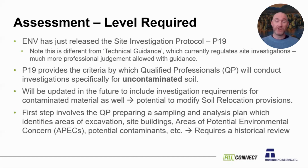It also means that when there's not clarity in the protocol, that creates issues for us, because we're reluctant to go outside those borders when it is in a protocol. So we'll just have to see how some of this plays out in real time. So it does provide the criteria which QPs are going to investigate uncontaminated soil. Again, this is all for uncontaminated soil. If you've got contaminated soil, different process, none of this applies.